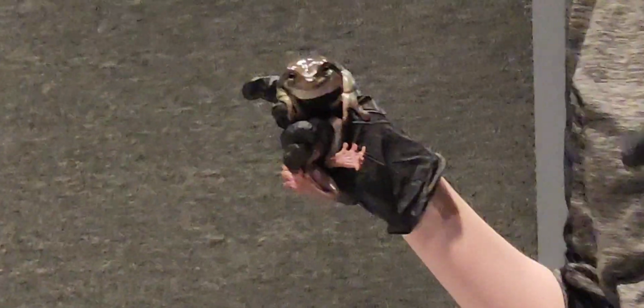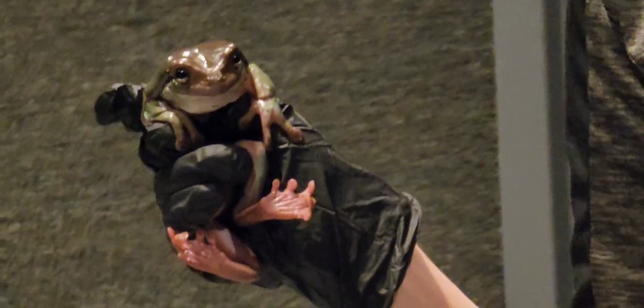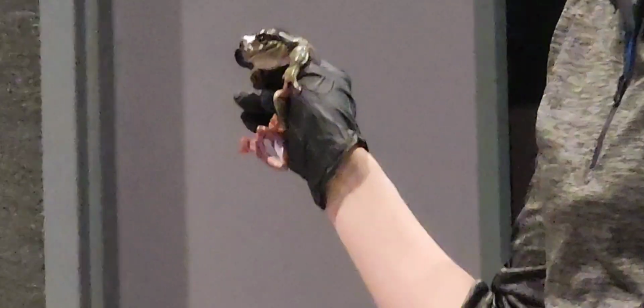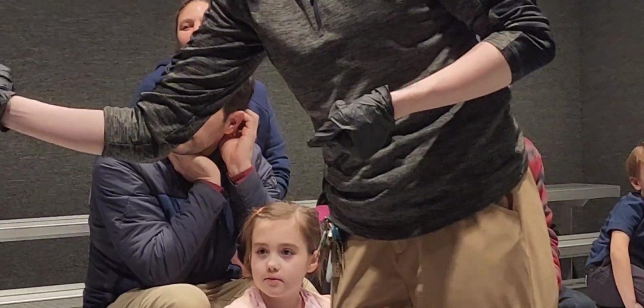So Dumpy, the White's tree frog, wet skin for amphibians. If you're ever in the wild and you're looking to pick up an amphibian, take your hands, rub them in some dirt, rub them in the creek, and then pick them up, okay? It's a little bit safer for them. Gonna say goodbye, Dumpy? Goodbye, Dumpy. I'll bring him around for one more good look. He's cute. He's adorable.